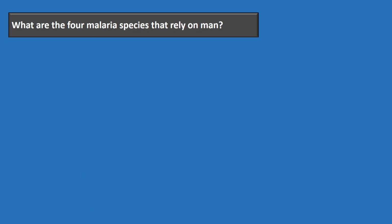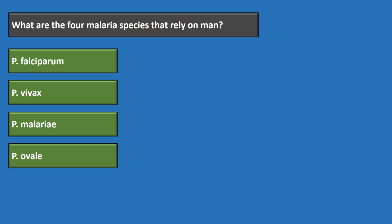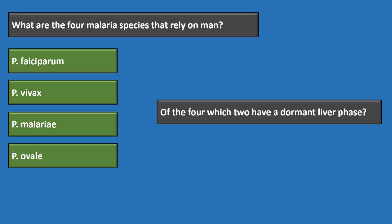Moving on to our malaria handbook from the Navy Marine Corps Public Health Center. What are the 4 species of malaria that rely on man? Well, we've got Plasmodium falciparum, Plasmodium vivax, Plasmodium malariae, and Plasmodium ovale. What mosquito transmits malaria? That's the female Anopheles mosquito.